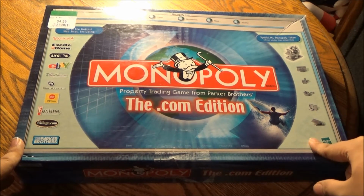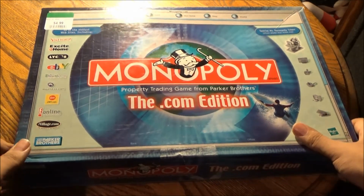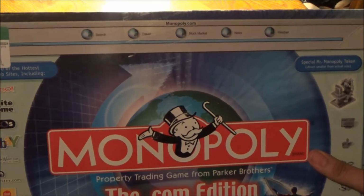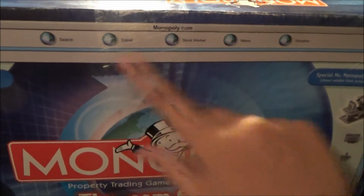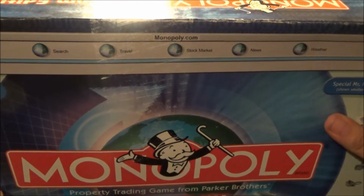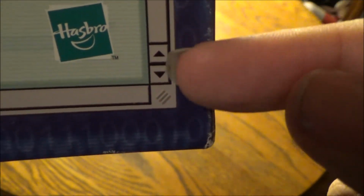Before we take a look at what's inside, let's talk about aesthetics in regards to the box. I love how this looks like an Apple Safari web page. On the top we have the URL, monopoly.com, that's the website. Under here would be the URL. We have your search, travel, stock market, news, and weather buttons on the top. We have your minimize and full screen buttons on the top right corner and your adjust screen button right here on the bottom right corner. And we have your upward and downward arrows.